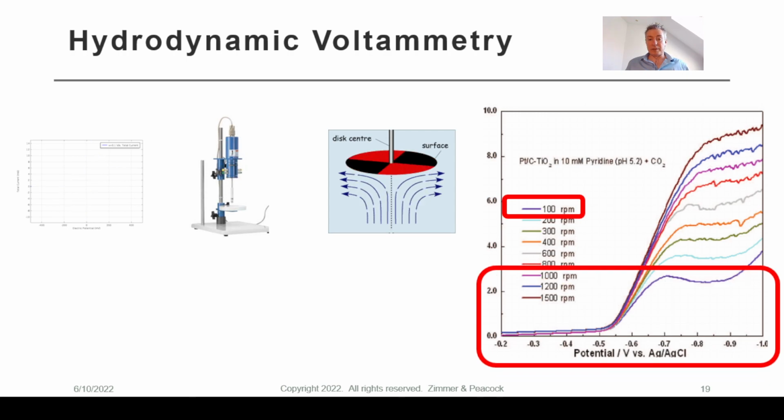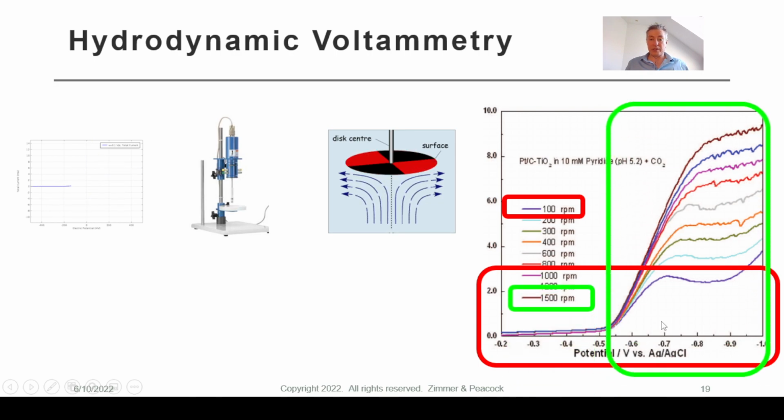I get something that's a bit like normal voltammetry: I have a background, I have a region that looks like my mixed region, I have my peak current, and then I have this drop down again. Now there's a second process happening here, and that's why it goes back up again. But that looks a bit like the voltammetry that we've just been explaining. Now, as you increase the rotation rate, for example to 1500 RPM, it gets higher and it changes its shape.